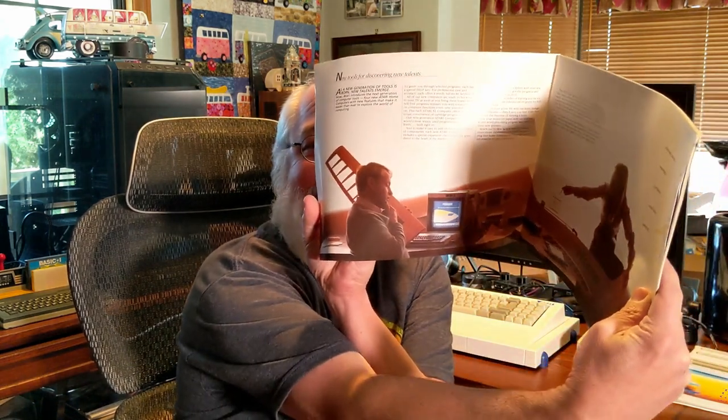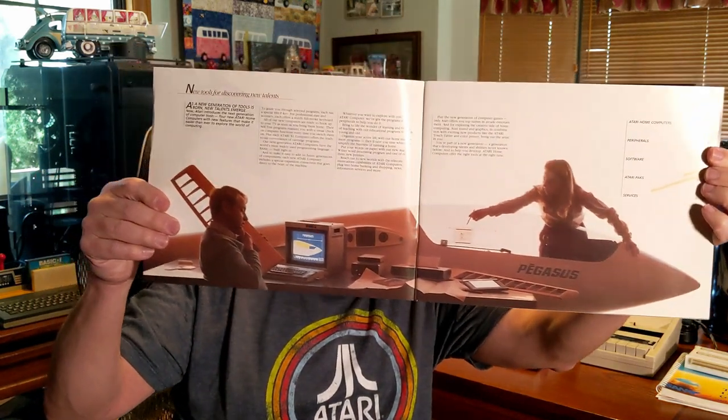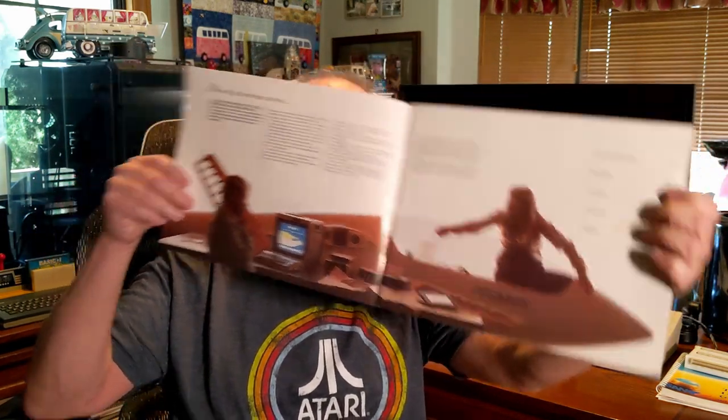And what the hell is he holding? Is that like a wooden harpsichord? I don't know. It's a wooden something. Maybe it's, oh! There's a Pegasus. It's a wing for an airplane. I get it now. Okay, so as you look closer to the brochure, there is a Pegasus. It looks like maybe it's a glider, a hand glider type of plane. And he's using that Atari to design this wing, I guess.